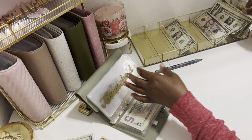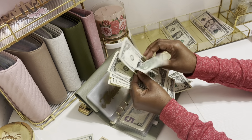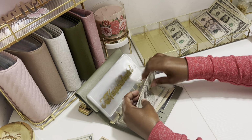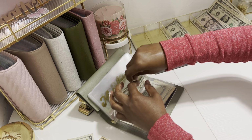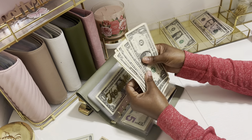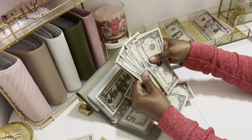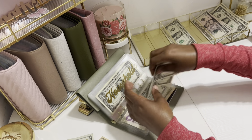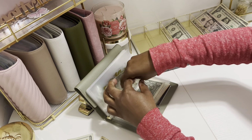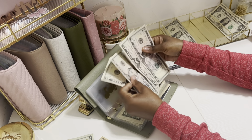Household is gonna get $5. Let's do 1, 2, 3, 4, and 5. The household needs 5. Miscellaneous is gonna get $3. That's gonna be 1, 2, and 3. These ones are so disgusting. It's not even funny. Miscellaneous is gonna get $3. Self-care is gonna get 20. 5, 10, 15, and 20.